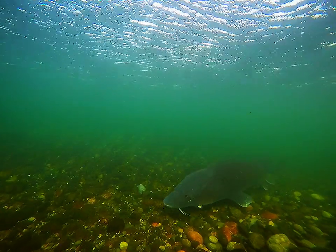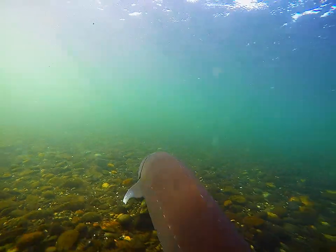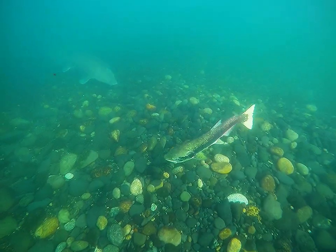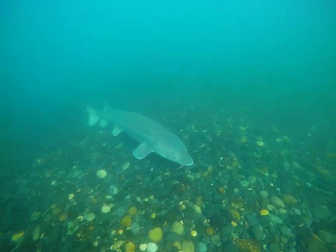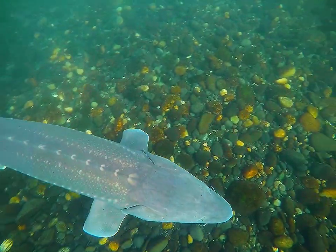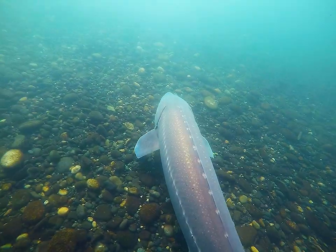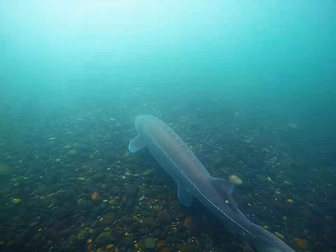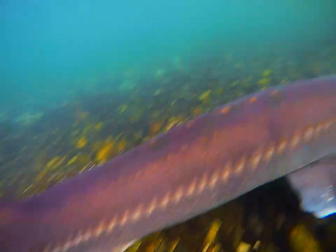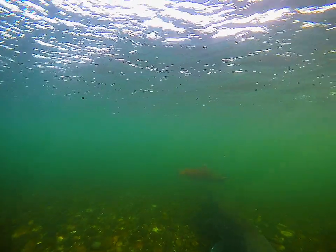The sturgeon live here in the river year-round, typically in the deeper water. They swim up to the shallows in the fall to dine on the salmon eggs. The white sturgeon is North America's largest fish. They're typically 5 to 10 feet long. The sturgeon can grow their whole life and live up to 100 years. So some older sturgeon can get up to 20 feet long and 1,800 pounds.